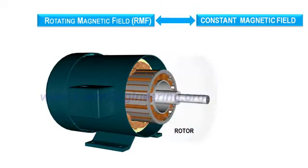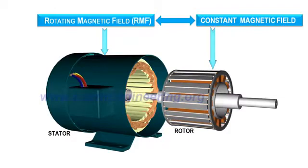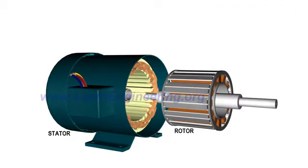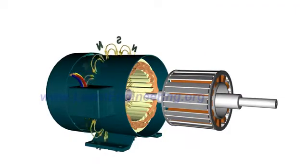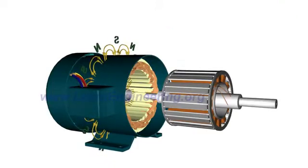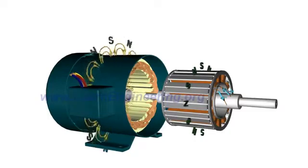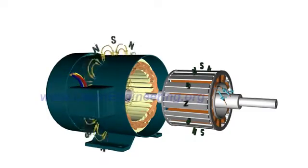Rotor of synchronous motor produces constant magnetic field, and stator produces revolving magnetic field. The field coil of stator is excited by a three-phase AC supply. This will produce a revolving magnetic field, which rotates at synchronous speed. Rotor is excited by a DC power supply, so it acts like a permanent magnet. Alternatively, rotor can also be made of permanent magnet.